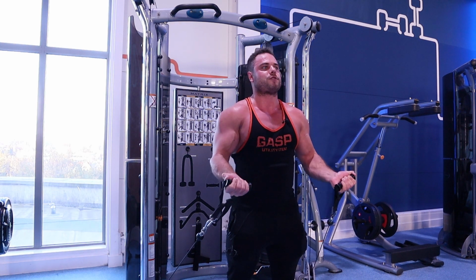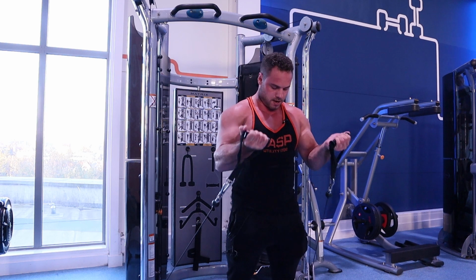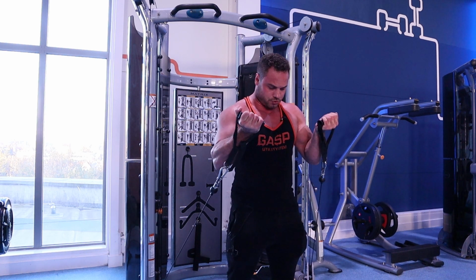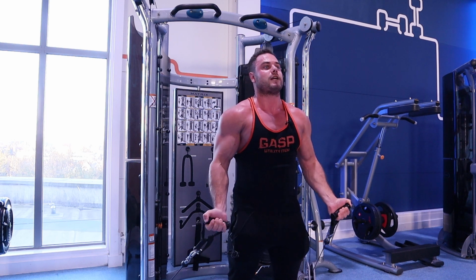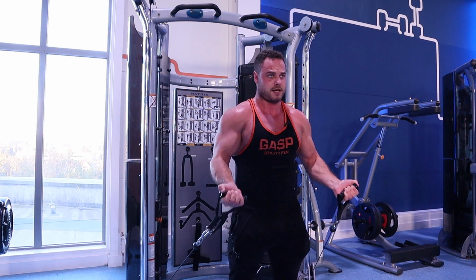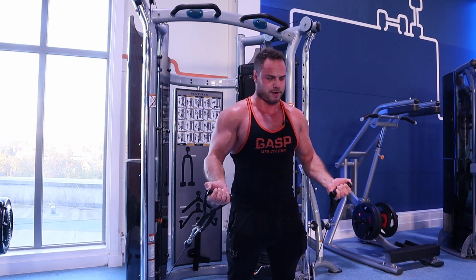It doesn't matter too much if your elbows move slightly on this. Some people are very strict in terms of their form. You should allow yourself a certain amount of flexibility in order to get the best possible range of motion and contraction.